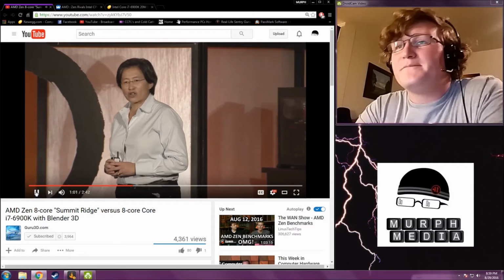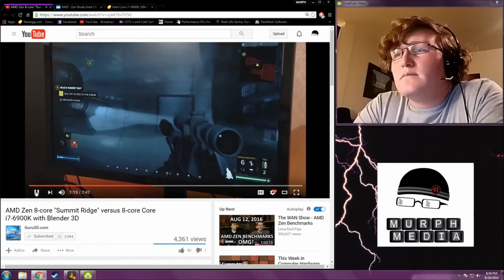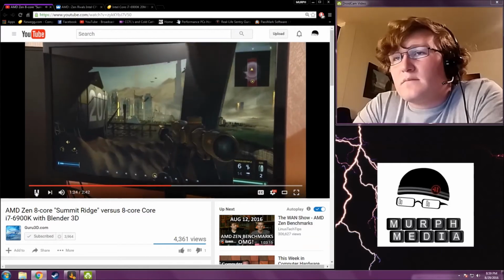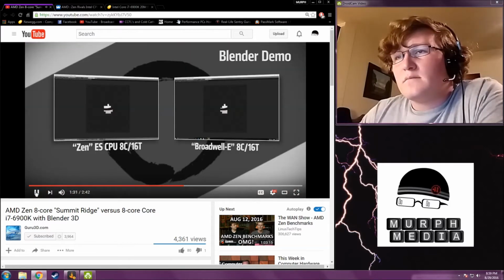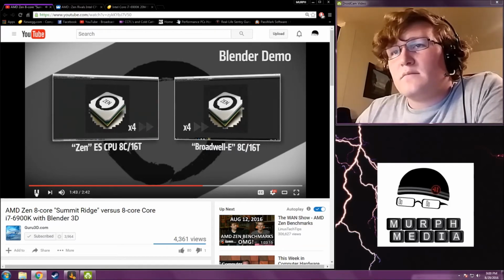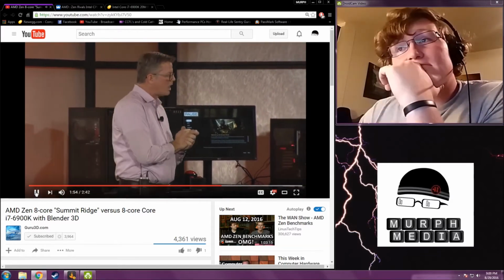Summit Ridge is our first Zen-based product. It will go into the high-performance desktop enthusiast market. Deus Ex, Mankind Divided. He's starting to play the game at 4K. So this is with a Radeon Fury X. So this is our high bandwidth memory graphics product paired with an engineering sample of our 8-core, 16-thread Summit Ridge part at 3 gigahertz. On the audience's right is an Intel Broadwell E Core i7 6900K CPU. On the left is that Summit Ridge 8-core, 16-thread part running at 3 gigahertz. We have set both at 3 gigahertz so that we can have a clock-to-clock, core-to-core, thread-to-thread comparison in Blender. You see that the Zen CPU just edged out that Broadwell E.